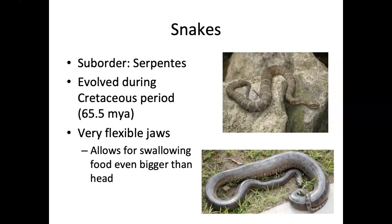There are so many snakes that we actually classify this as being a suborder. The serpentines is going to be our snakes. That's where we get the word serpents from. They supposedly evolved during the Cretaceous period, which was about 65.5 million years ago. Once again, they're very flexible with their lower jaw, which once again allows them to swallow things that are even bigger than their head.